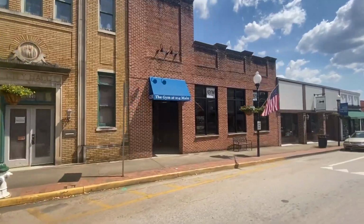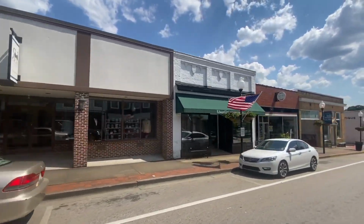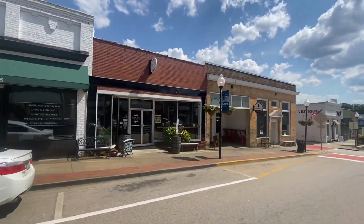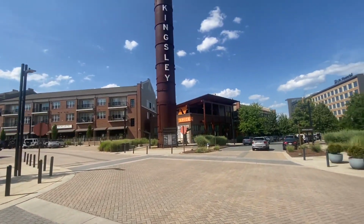So as we walk down here and just continue to see some more of downtown Fort Mill, I just want to mention Fort Mill is kind of spread out. We've got this centralized downtown area right here, and then there's Kingsley, which I'm going to show you next, which is just up the road. But after that, a lot of the area and the landmass, your schools and your neighborhoods really are kind of spread out. So you've got to start to decide which one makes the most sense for you and your family.